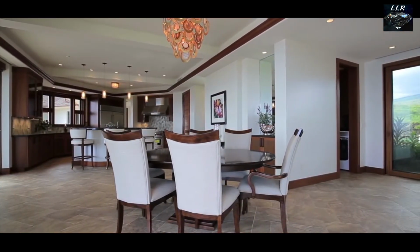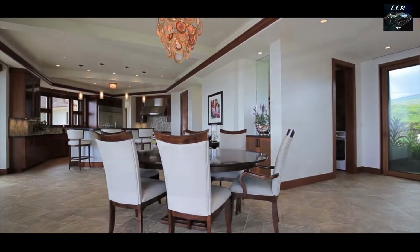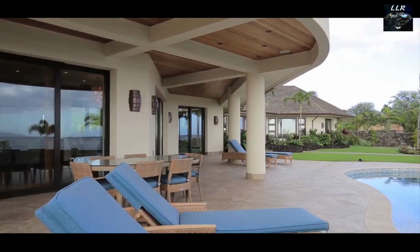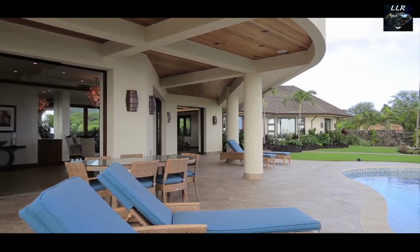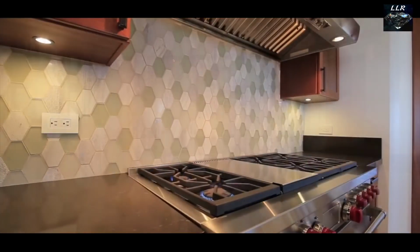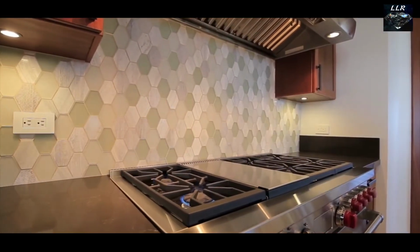Inside and out, this estate is exquisitely designed with custom details and the finest finishes, whether it's the gourmet kitchen with top-of-the-line appliances, smart electronics throughout, or the resort-like outdoor pool and waterfall. This home offers pure paradise.